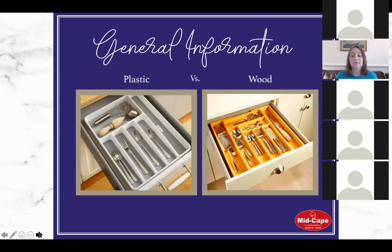So if you are designing a new kitchen, the cabinet manufacturers have storage accessories available to you in their catalog. The advantage of choosing an accessory from their catalog is that you can have the accessory already installed in the cabinet when it arrives in your home. And the material of accessories can range from plastic, which is on the right, it does the job and it's less expensive, or you could upgrade to a wood look, which is nicer, and you have the option of even choosing a different species.